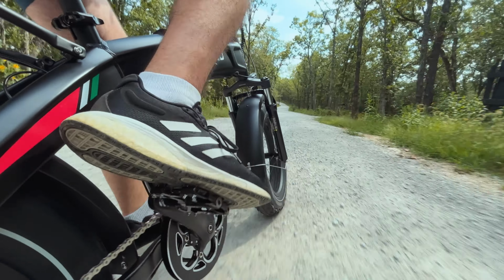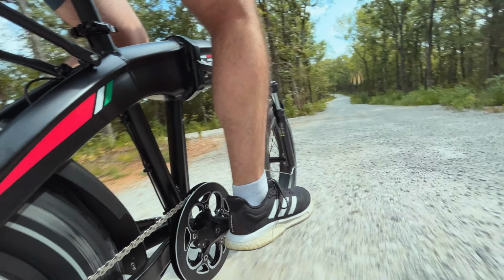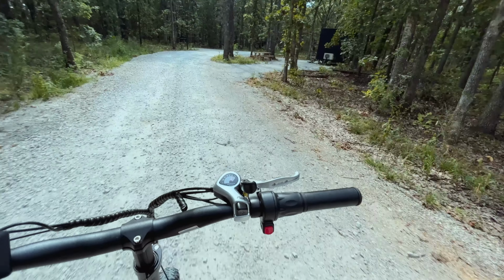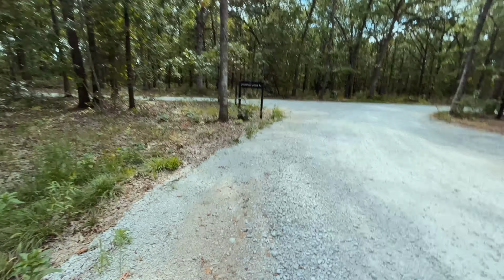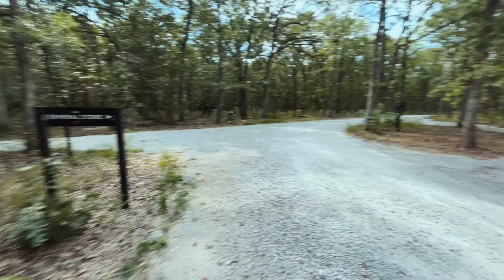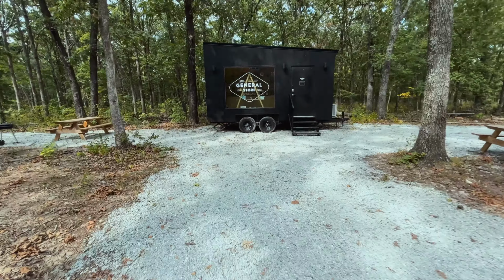This bike has a 500 watt motor, 48 volt, 14 amp hour battery with 4 to 6 hour fast charge, up to 55 mile range, 20 mile top speed, 300 pound payload capacity, and a recommended height anywhere between 5'10" and 6'6". So this is a very versatile bike.